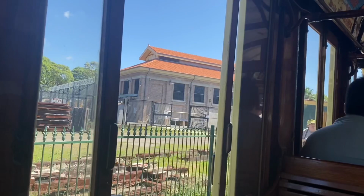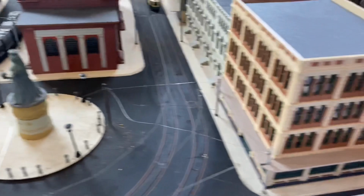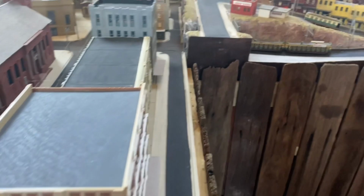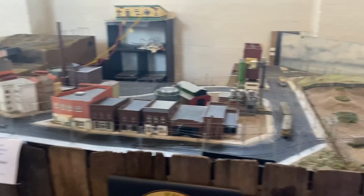This is the Melbourne cable tram car. And there are trams. More trams. The whole worthy line. Look at that tram track. It just looks like it's going to be so big.